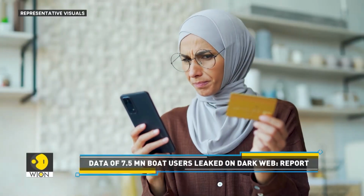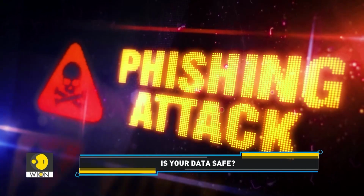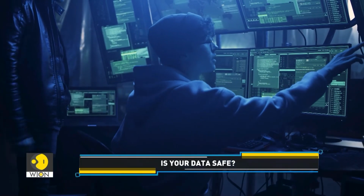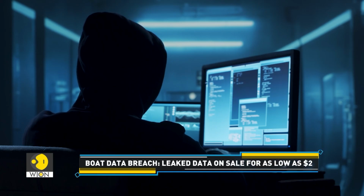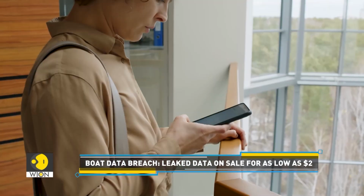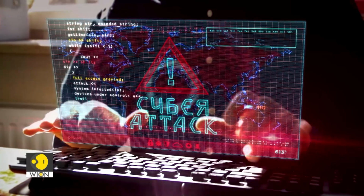Experts believe affected customers are at higher risk of financial fraud, phishing scams and identity theft. Boat has confirmed the data breach. The company says it's looking into the matter. According to cyber experts, Boat users should watch out for unexpected messages or calls from the company or any other services related to the brand that seek information such as passwords or two-factor authentication codes.